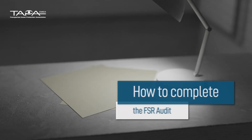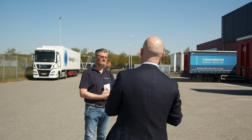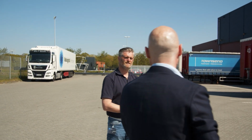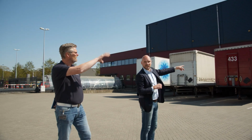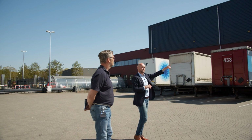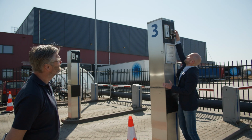How to complete the FSR audit. Before the audit is initiated, a self-inspection must be carried out by an authorized auditor and/or responsible person for security on site. During the audit, the appointed person for security on site, who is responsible for maintaining the TAPA FSR program and company supply chain security requirements, needs to be present.